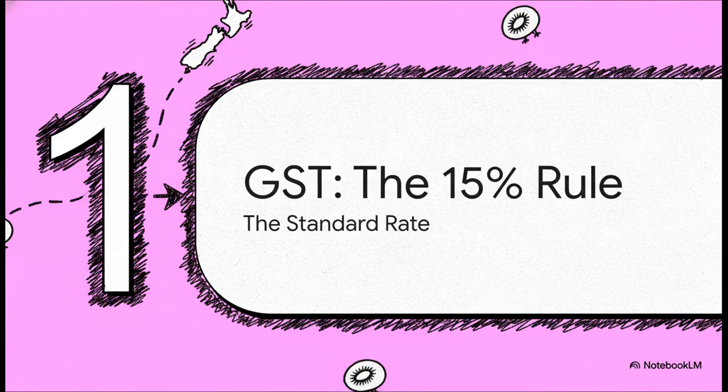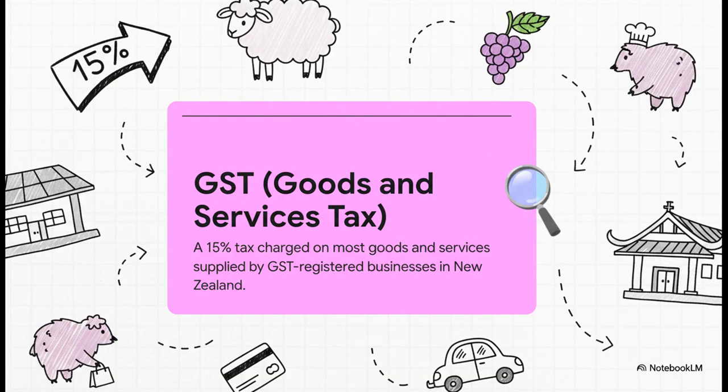So first things first, let's stick to that main path. This is the super highway of GST, the one you'll be on for like 90% of your journey. We're talking about the standard 15% rule. So here's the deal, plain and simple. If you're a GST registered business in New Zealand, you add 15% to most of the goods and services you sell. This is what's called the standard rate. It's your default setting, your go-to. Easy peasy, right? Well, mostly.